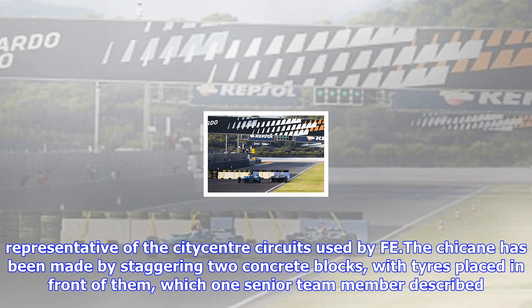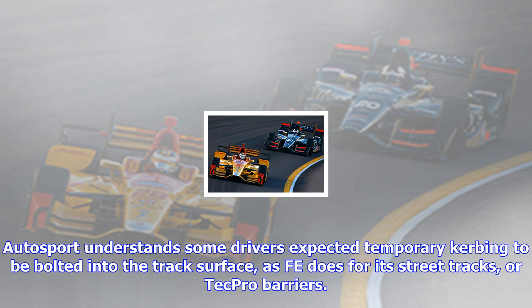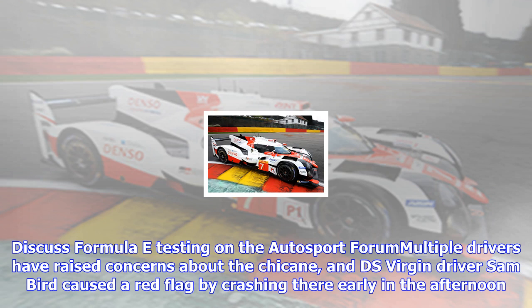used by FIA. The chicane has been made by staggering two concrete blocks, with tires placed in front of them, which one senior team member described as pretty average compared to what we're looking for from an international championship. Autosport understands some drivers expected temporary curbing to be bolted into the track surface, as FIA does for its street tracks, or Tecpro barriers.